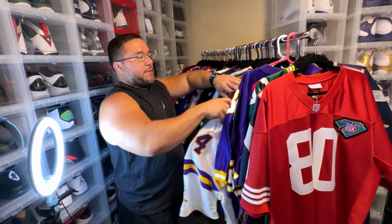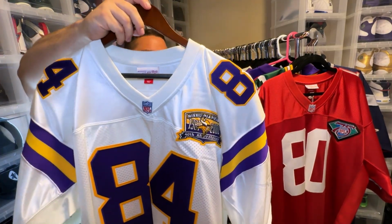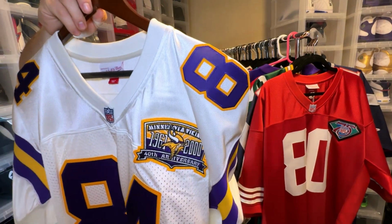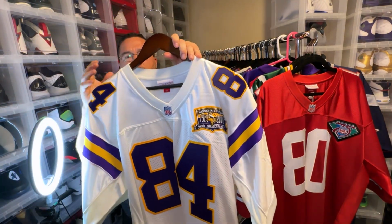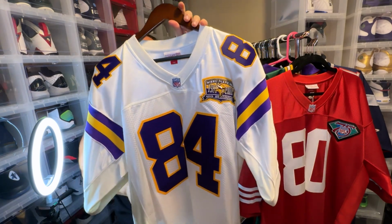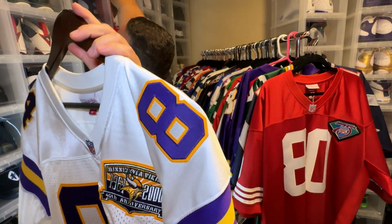And then keeping it Vikings, we have the Randy Moss again with that anniversary patch. But this is the Mitchell and Ness version, much cleaner. These will be away jerseys from that time period. And sick jersey, man. Dope jersey, of course. I wore these with this sneaker before.